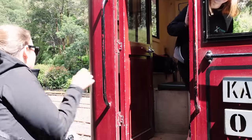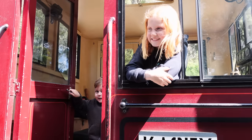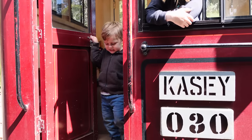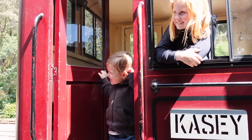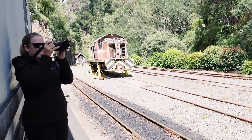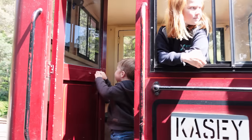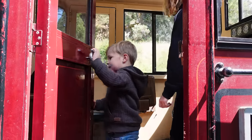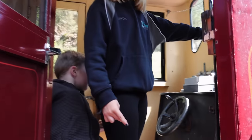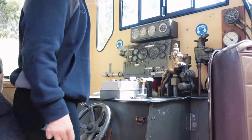Jack, do you want to look out the door so I can get a photo? Oh, how cool is this? The man just said we can get the kids up here and get a photo, straight in the train. Woohoo! How cool is that? Kodak moments. I like your door. How cool is that? Yeah. Big red door. It's cool in here. Isn't it? Where's the lever to make it move? That one there, the big gold one, yeah.